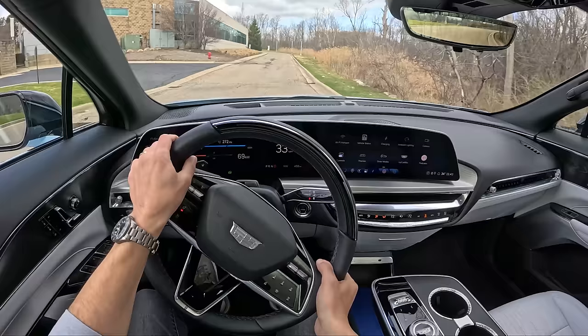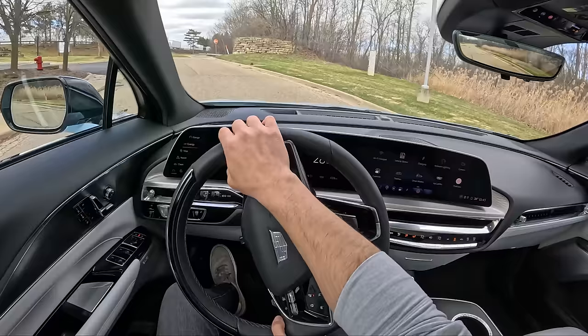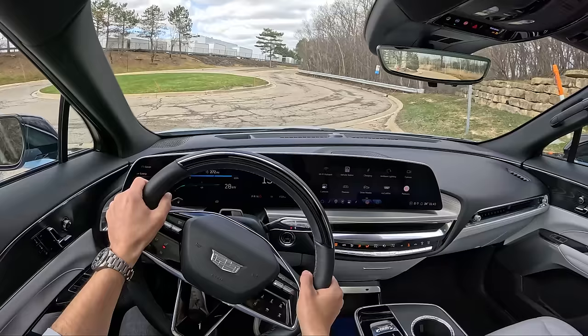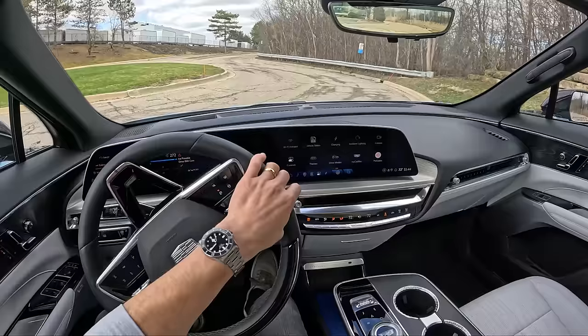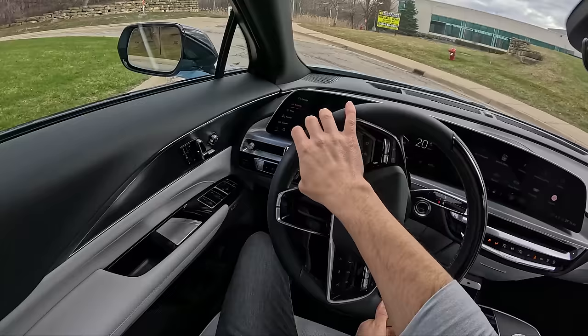At low speeds, acceleration just feels great. Good amount of power, really smooth power delivery. I like the way the brake pedal feels if you need to dip into it or if you've turned off one pedal driving. It's linear, it feels natural, which is pretty much all you could want out of an electric vehicle brake pedal.